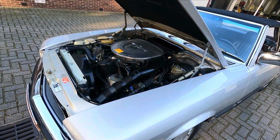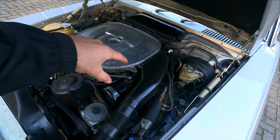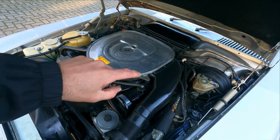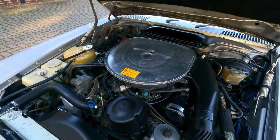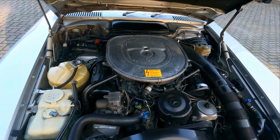Also these engines are very strong. They are built with double extra head studs. So you normally have 4 head studs. This one has extra head studs around the cylinder. So it's a pretty solid engine. Also in this case an alloy engine block. So they also came in iron engine blocks.